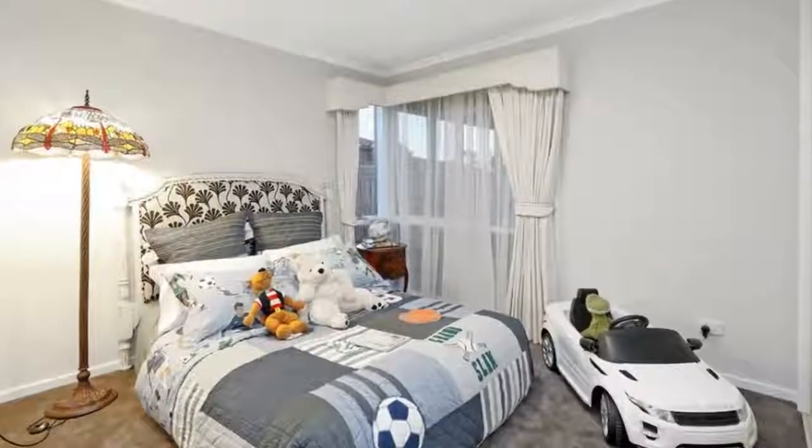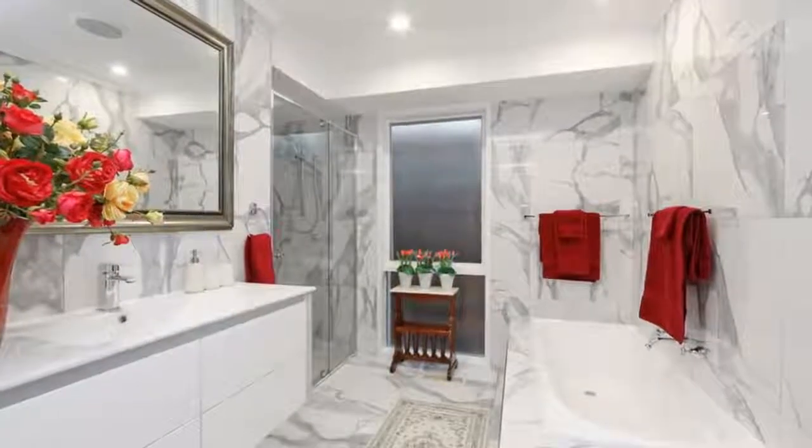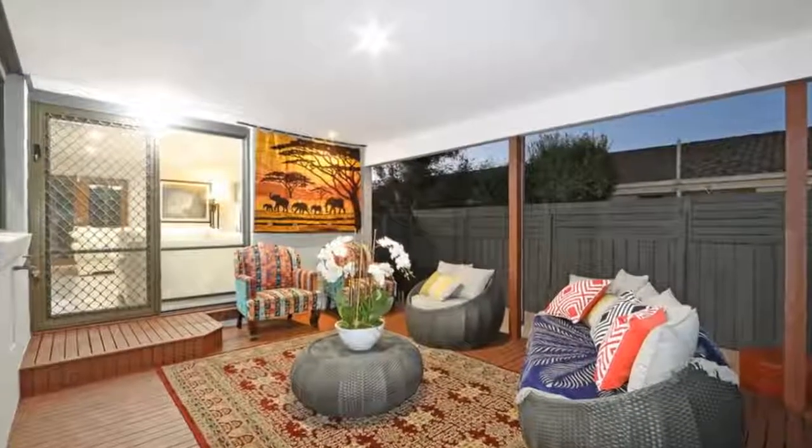On those warmer days, you can make use of your two alfresco decking areas and enjoy a swim in the solar heated inground swimming pool. Having received quite the makeover, this spectacular home is most definitely one not to be missed.